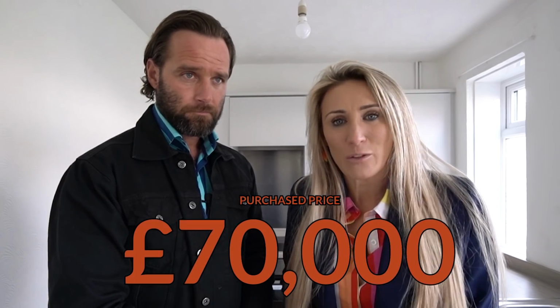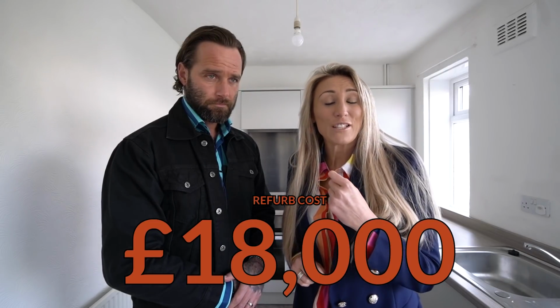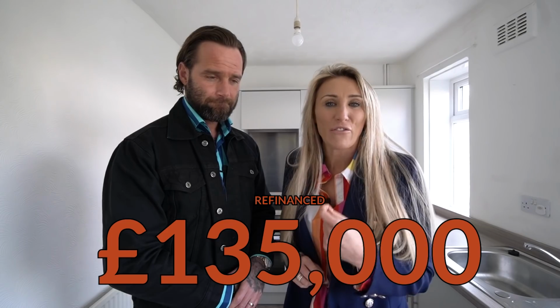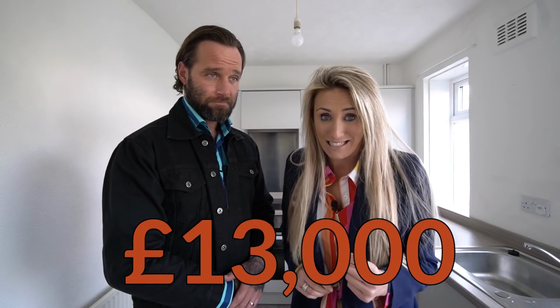So the numbers on this house are insane. I bought this house a couple of years ago now for £70,000. We spent £18,000 on the refurb and I've just refinanced it for £135,000, which means that as of today, completion day, on the refinance, I'm going to get £101,250 in my bank account, which means that this property has paid me over £13,000 just to buy it.